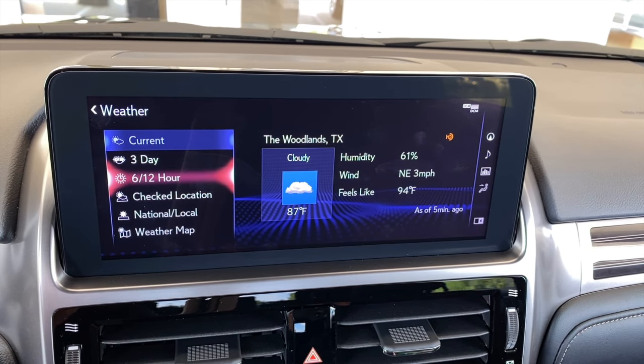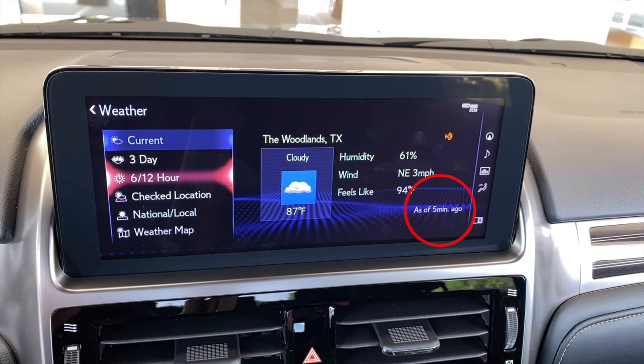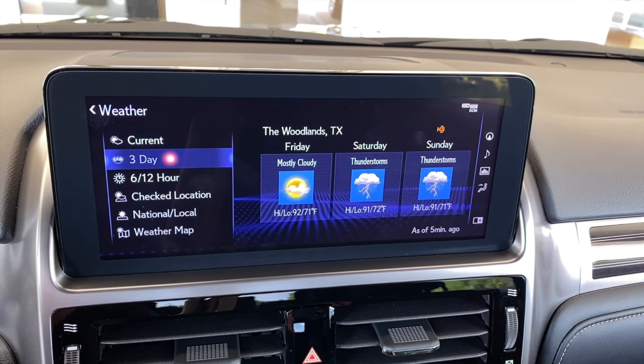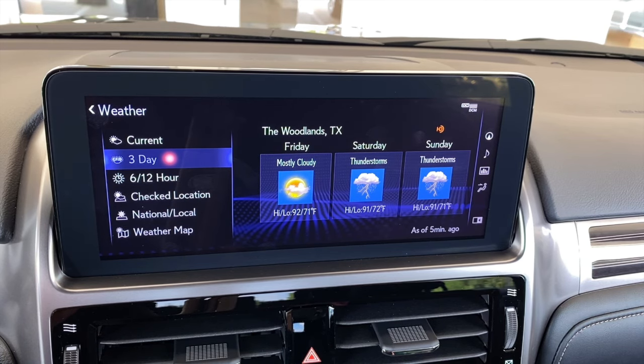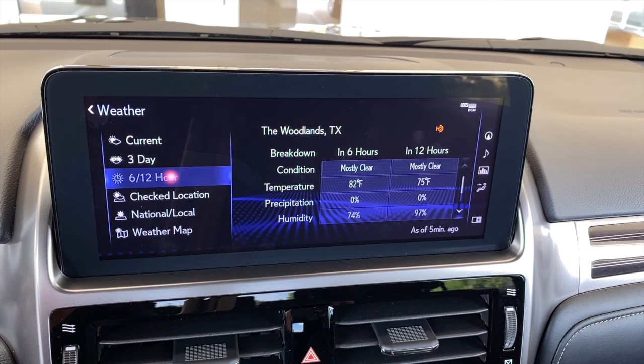The system is also going to tell you how long ago the last update was given. You can choose a 3-day forecast and then select a day for more information. Come to a 6 or 12 hour breakdown for your area.